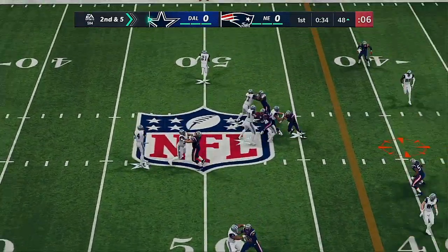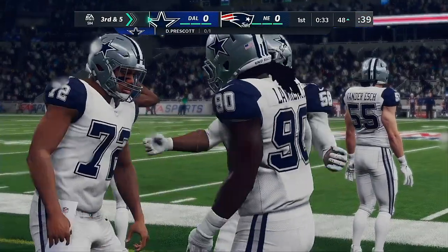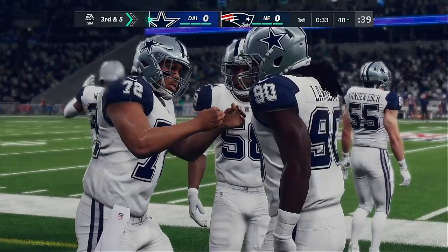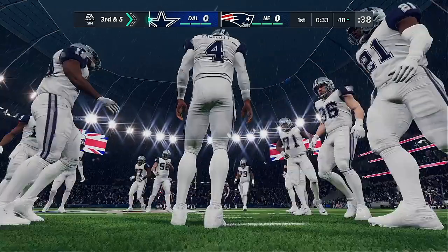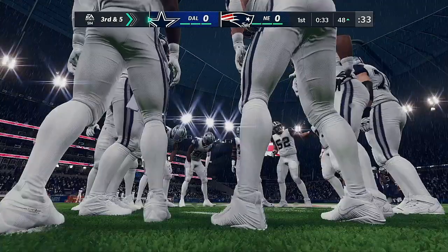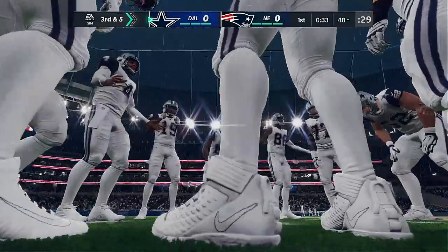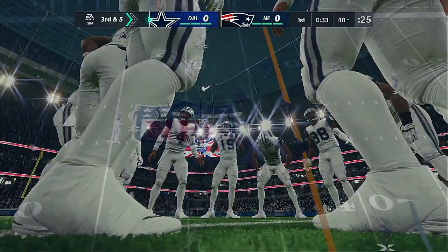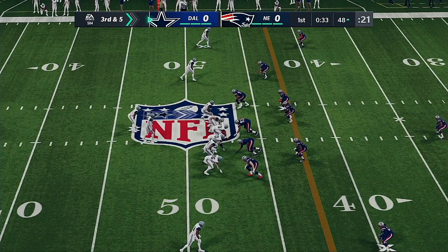Off play action to Elliott. Here's Prescott over the middle. It's incomplete. CeeDee Lamb is the intended target. Third down here. And that one off the mark behind him. Incomplete. They come up now, third and 5 following the incomplete pass.